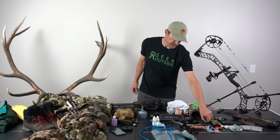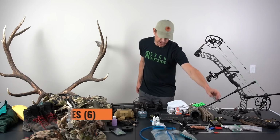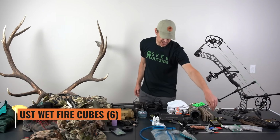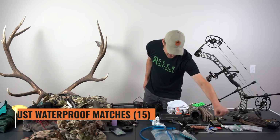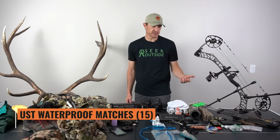My fire starter kit is relatively simple. I carry some of these wet fire cubes by UST. Those work great in a pinch when you need to get a fire started. I do also carry some waterproof matches. I'll typically have 10 to 15 of those if I need help getting a fire started.